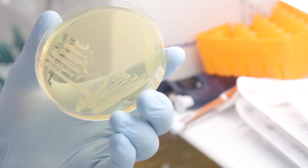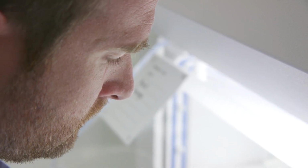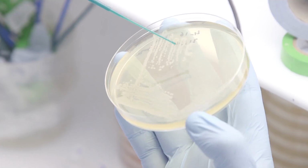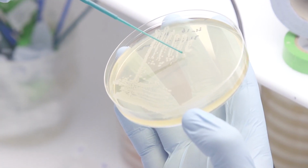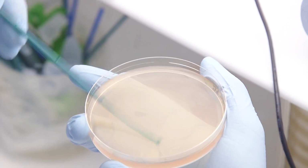Here I have an individual bacterial species growing on a plate. One of the jobs I regularly have to do is to restreak these onto new plates. This is because the bacteria will use up all the available nutrients.